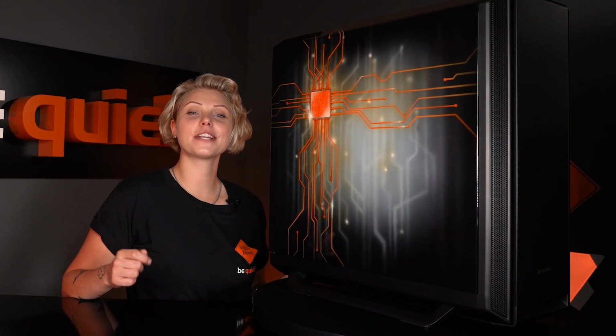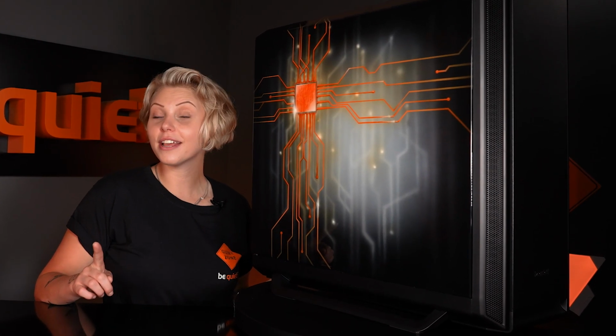Of course, I'm talking about a fully loaded bequiet gaming computer, but not just any system. It's this unique airbrush beauty, of which there's exactly one in the whole world.